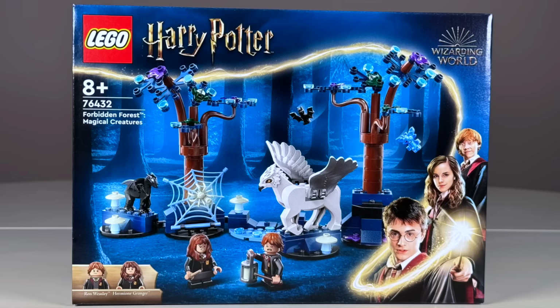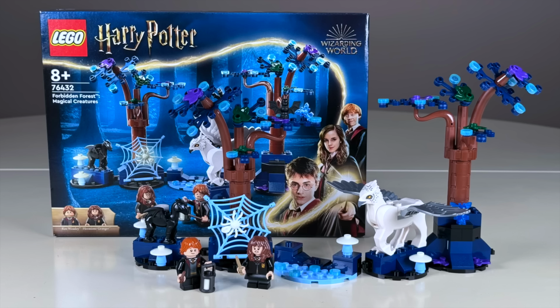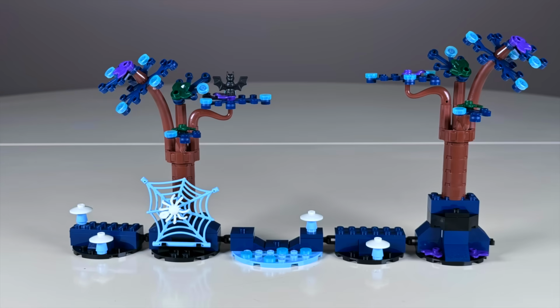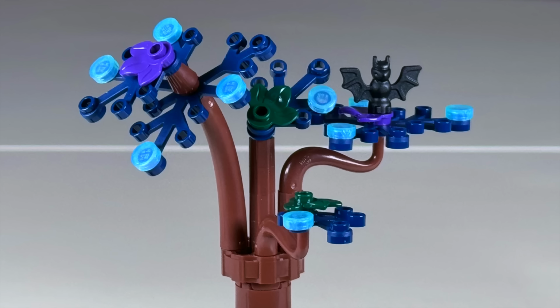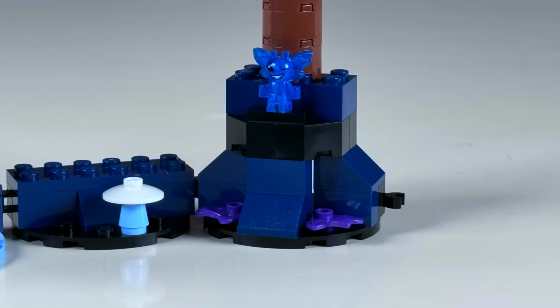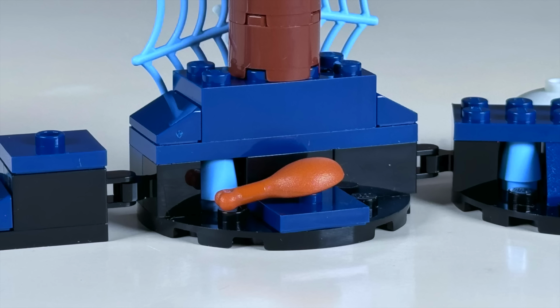Next, we've got Forbidden Forest magical creatures with 172 pieces, retailing for $30. The Forbidden Forest looks nice with its unique colors and hinged sections to create different layouts. There's a unique build for the 2 large trees with the dark blue leaves, with a spot for a creature on the front or hidden in the back, and a turkey leg behind the other.